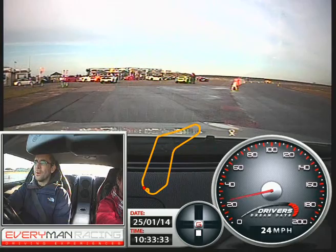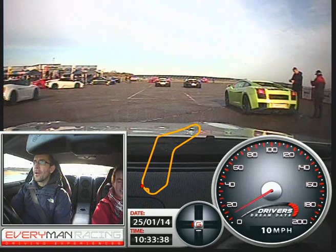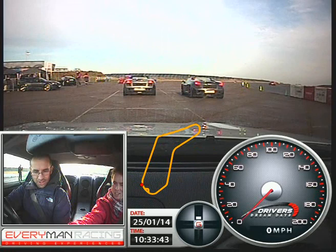Okay, so we'll go to the left of the green Lambo. We'll park it behind the grey one. That's it. Excellent work, mate. Really good drive. Superb. That's great. Apply the brakes. That's cool. I'm just going to drop it into there.